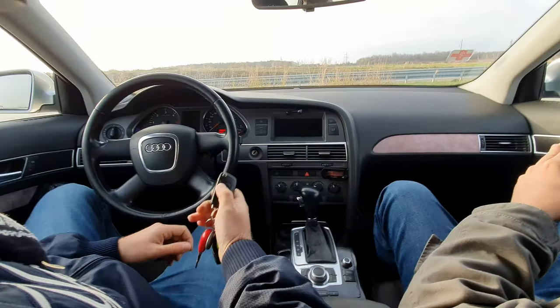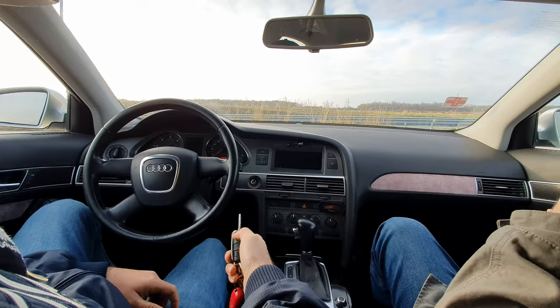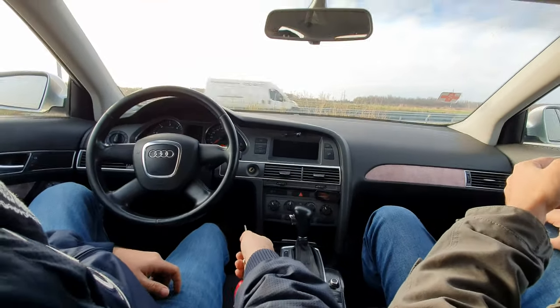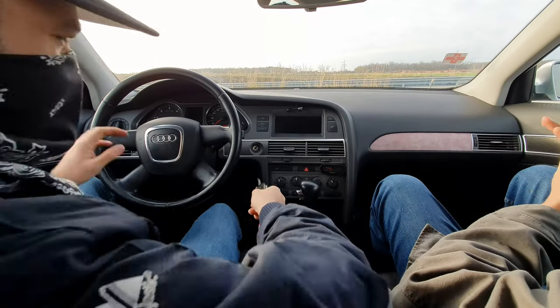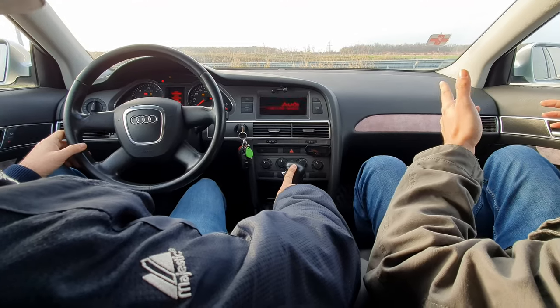Let's move on. This is the key, with open and lock and unlock. Right. Lock. Just don't lock us in. I don't want the alarm to go off inside. Well, what if the alarm goes off and some truck driver thinks we're stealing it?